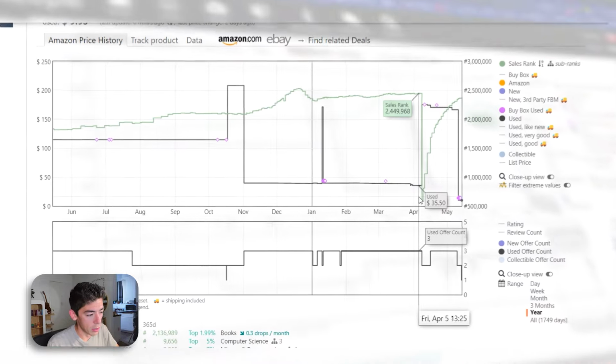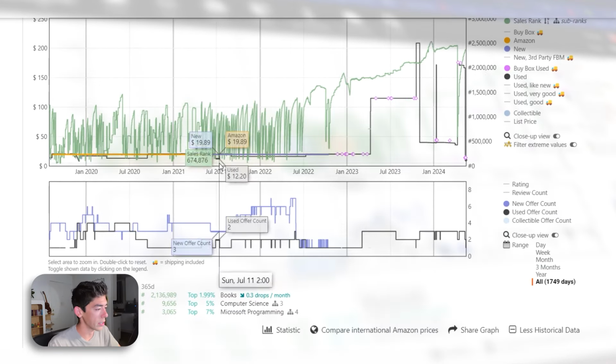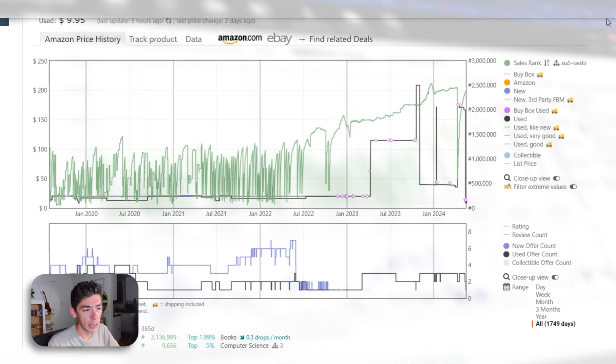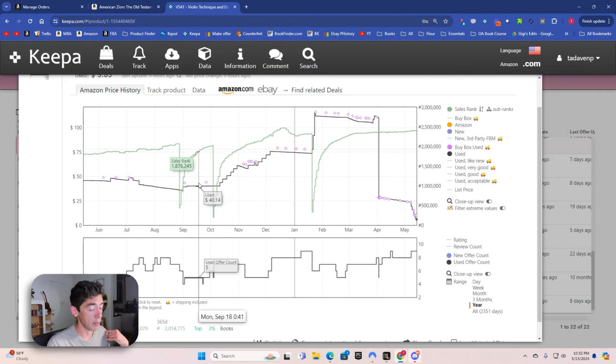Here's one that had one sales rank drop at 35. It looks like its current price is under $10. We expand this historical selling data. It looks like most of the time it's selling right around 15. So not a book that we're going to be interested in. This is a book that right below it looks actually decent.